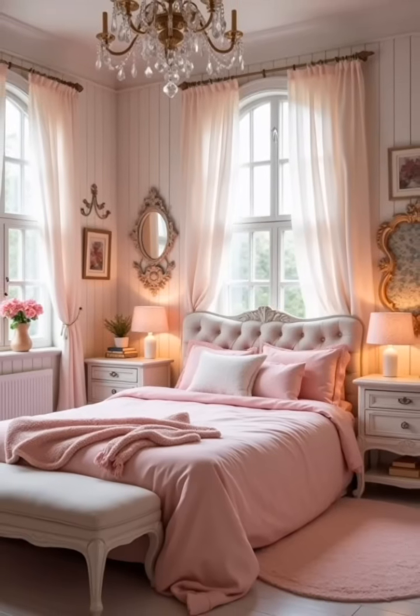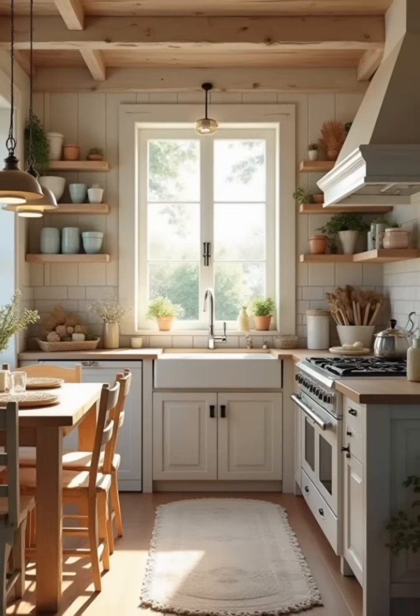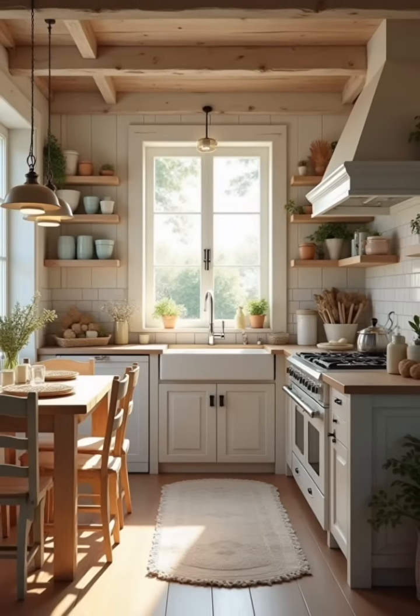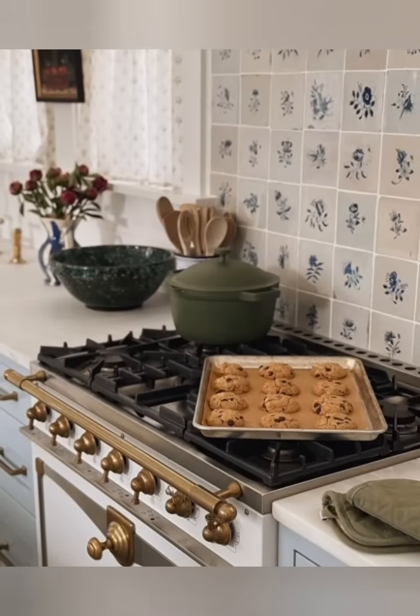Use slipcovers for furniture. White or pastel slipcovers are great for softening the look of sofas and chairs. They add a casual, lived-in feel and are also practical, easy to wash and swap out.